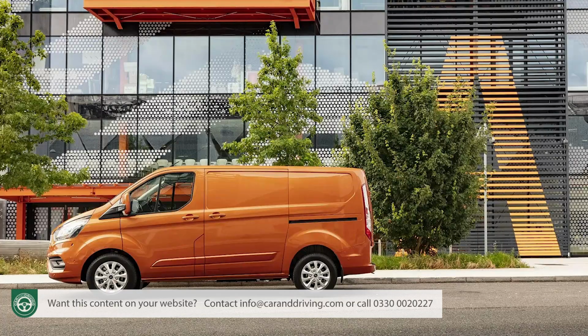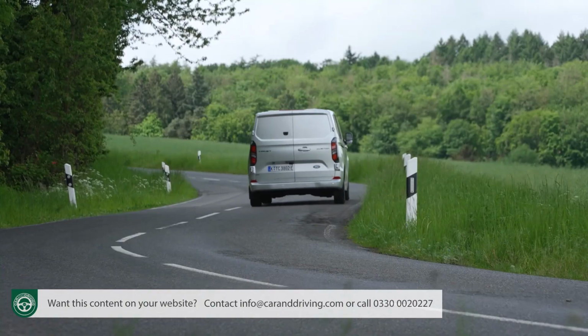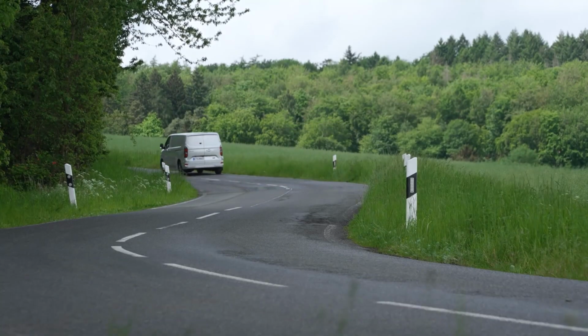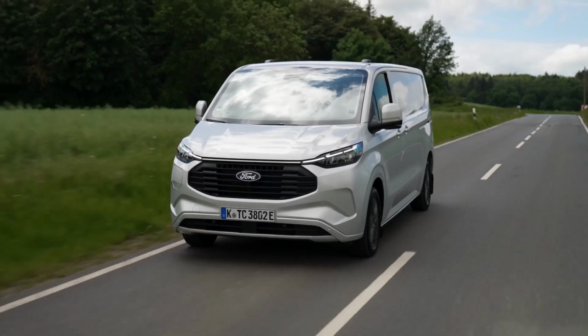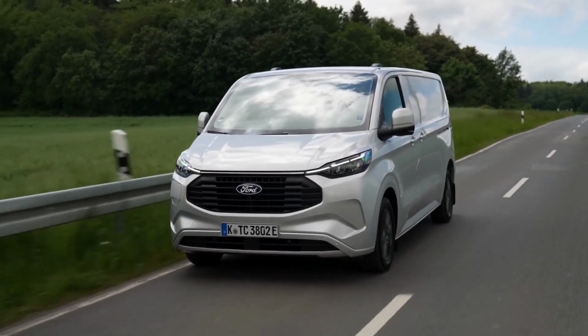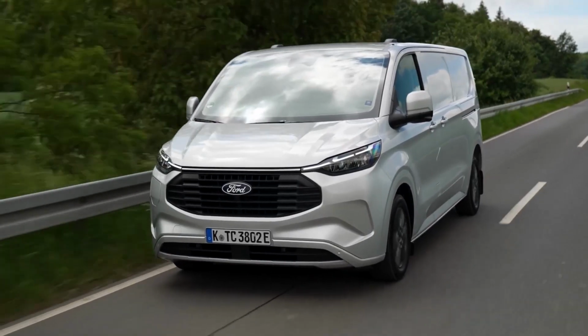The 232 PS PHEV power plant in question is a development of the setup that only a handful of customers chose in the previous generation version of this model. Now this sees a 2.5 litre petrol engine replace the old 1 litre EcoBoost unit with an electric motor powered by a larger 11.8 kilowatt hour battery, which when fully charged is expected to be able to take this LCV up to 34 miles without troubling fossil fuel.